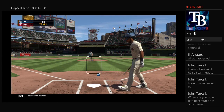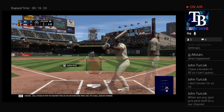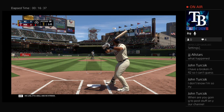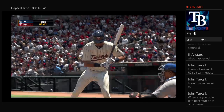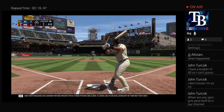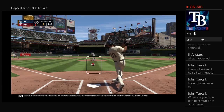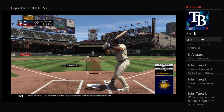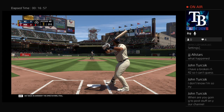Eddie Rosario will stand in for the 2nd time as he watches one miss low. It's a ball and no strikes. Ball 2 now. Well, that's good hitting. You know why? Because he's looking for one specific pitch. Those pitches are close. It looks like to us he's laying off them, but they're not what he wants, so he didn't swing. Now a ball hit high down the left field line, but back in amongst the spectators. Foul.